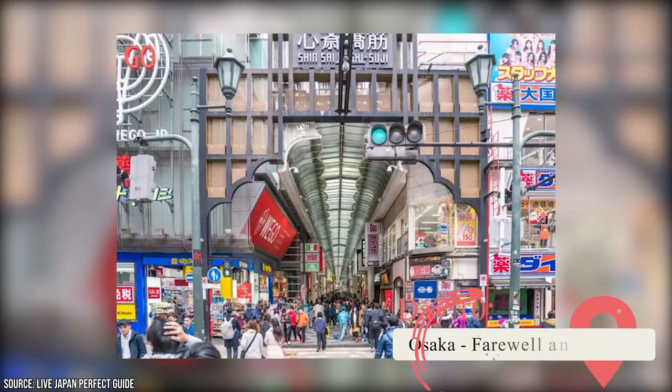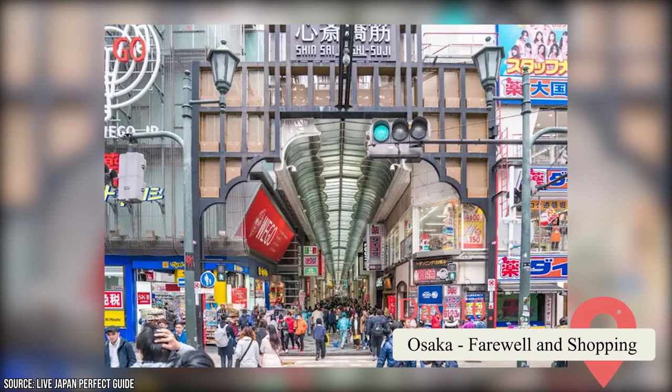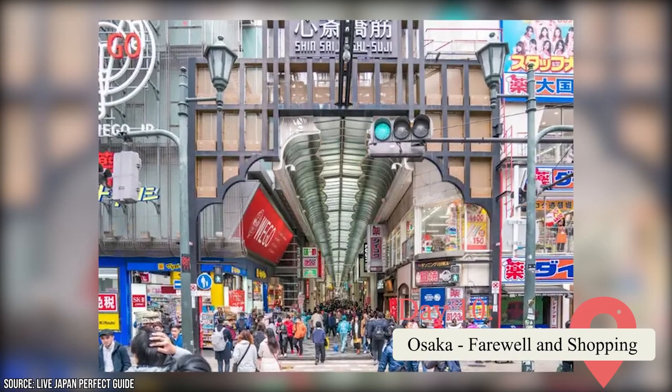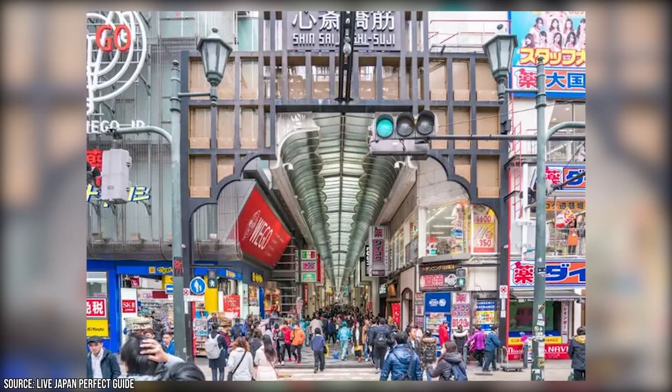Day 10. Osaka, farewell and shopping. On your last day, why not indulge in some last-minute shopping? Visit Shinsaibashi, a district known for its high-end boutiques and international brand outlets.